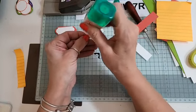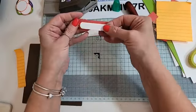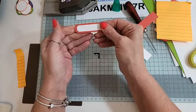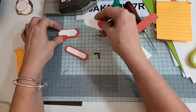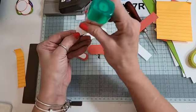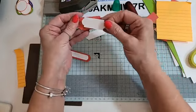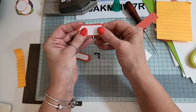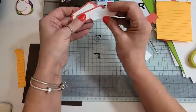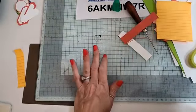And then we'll move on to the next thing. So, right, get yourself some of these made up, all ready to go. Like that, okay? So we've got more things there. Right, that's your next thing, those punches. Let's put that one there.